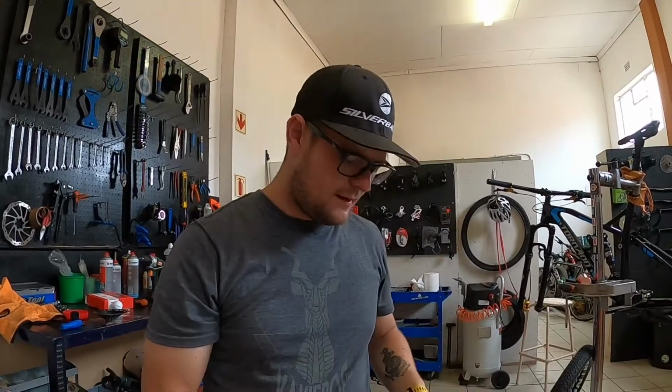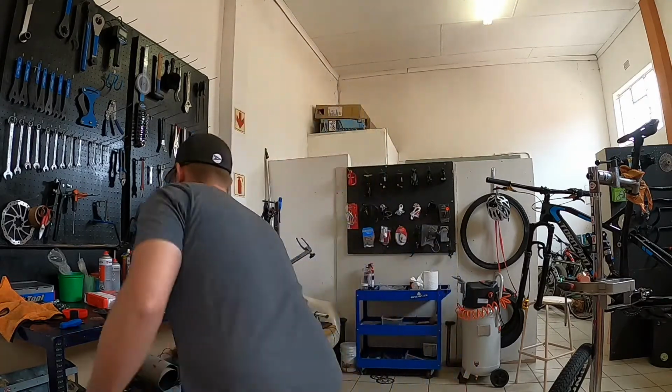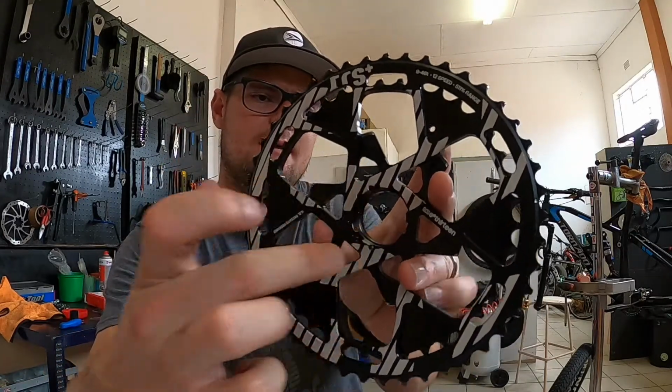All right. So now I've cleaned the part of the cassette, I've actually cleaned it up very well, we've done the bearings etc. Now we're going to move on to our grease, and I'm going to use the red rubber grease from Spaniard. This is a very good product. So you're going to grease all the little grooves inside this thing.